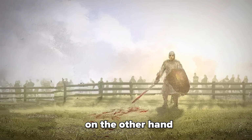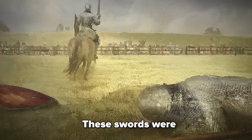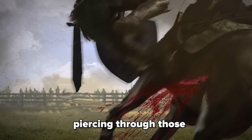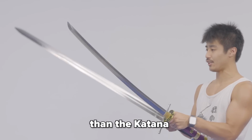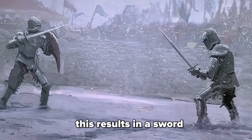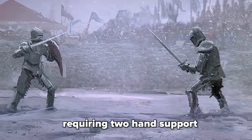The greatsword, on the other hand, is a variation of the infamous longsword used throughout the Middle Ages in England. These swords were used as the main weapon of the knight. And since knights wore thick metal armor, this sword is designed around piercing through the weak spots in that armor, which is why it's a lot longer than the katana and also double-sided. Since it was being used in real combat, range was everything. This results in a sword that is much heavier than the katana, with the greatsword requiring two-hand support, unlike the longsword.